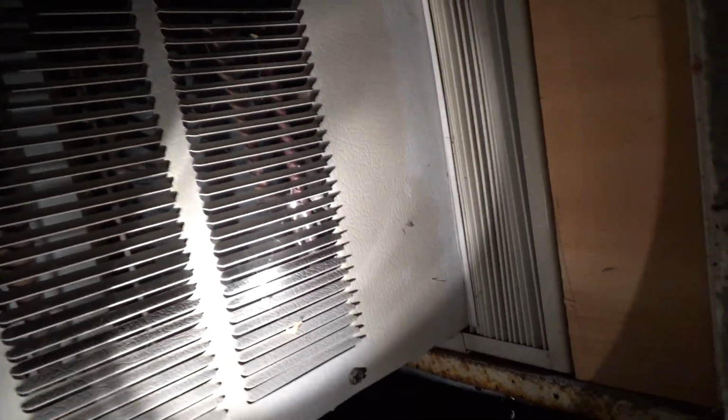I've only got 1 minute left to film, so if the video cuts off suddenly, that's because it ran out of film. Everything's sweating in there. This one's working good. And the window's all sweaty. It's crazy.